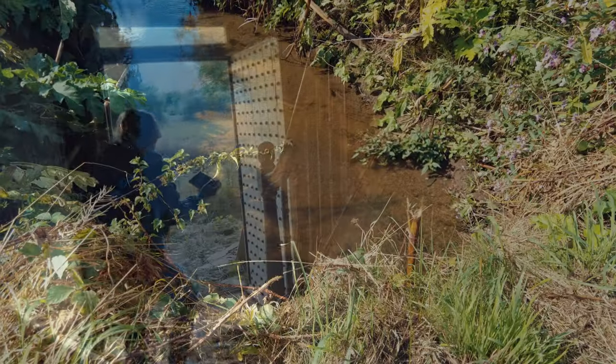Yeah, so what we'll do now is push round to the old farmhouse. The old corn mill, hopefully.